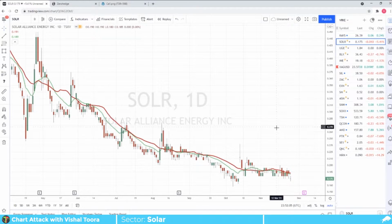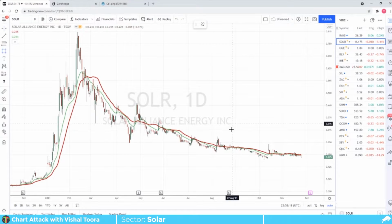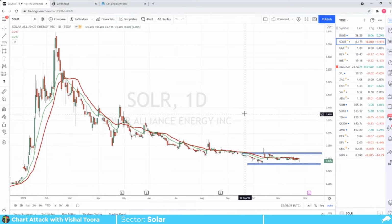Let's take a look at Solar Alliance, and these are all going to be Canadian traded. SOLR, Solar Alliance Energy. Bit thinly traded, but you're going to see a lot of charts look like this, where we're just sort of basing, and really all we need is that breakout. I like breakouts. I would say wait for the breakouts before entering, just because you want that momentum rally. So for Solar Alliance, I would be looking for a breakout above the 21 cent zone, and we have some nice basing here, and I can draw a nice support level for us to work with. And obviously, if we break down, we head a bit lower.